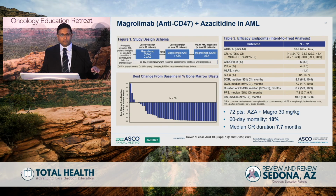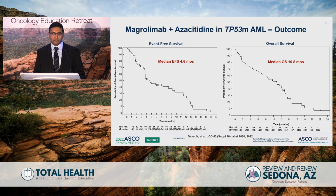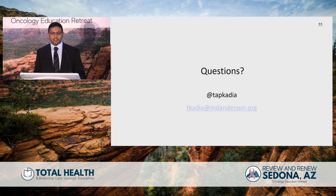But you can see with the waterfall plot there, significant improvement in blast count. And so these are drugs that are now being studied in randomized phase 3 trials to see if this does actually improve outcomes in this very difficult subtype. So this is the median survival, and I'll stop there.